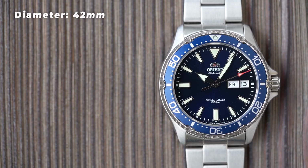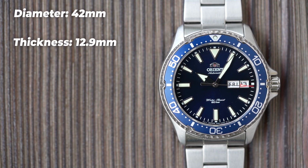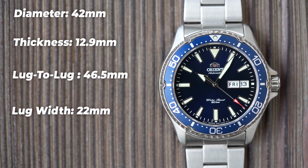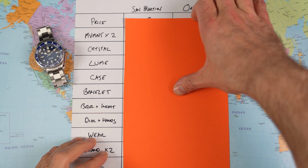The San Martin today is trying to take the belt from the Orient Kamasu. The Kamasu was launched at the perfect time for Orient, just as the Seiko SKX was discontinued. Great set of on-paper dimensions as well here today, 42 with 22mm lug widths, but it's slightly slimmer than the San Martin and slightly lighter than the San Martin. I will talk about wear today a bit later on. But I'll start today by talking about price because you all know I love to talk about price.